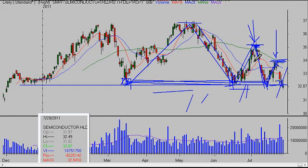Support is an area where the buyers come in and offset the supply, and that's what we have there. So the more times it's tested, the more likely it is that it's actually weakening it.